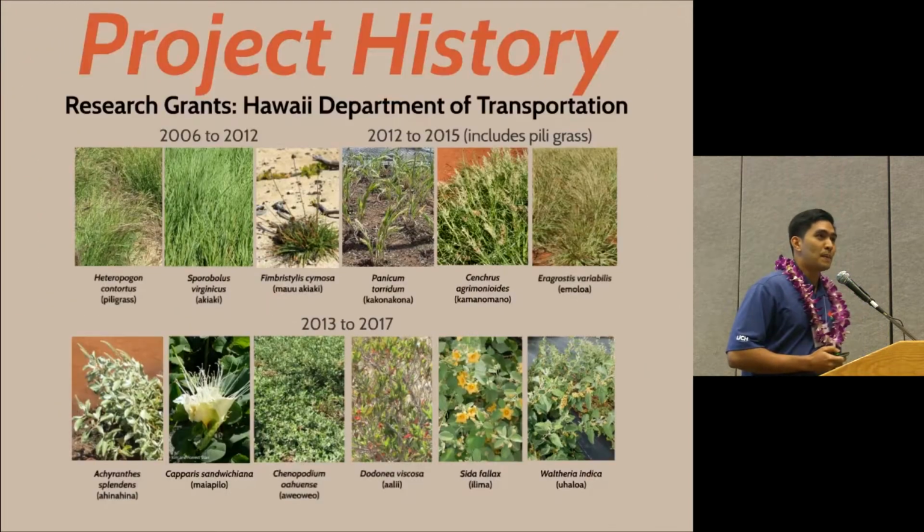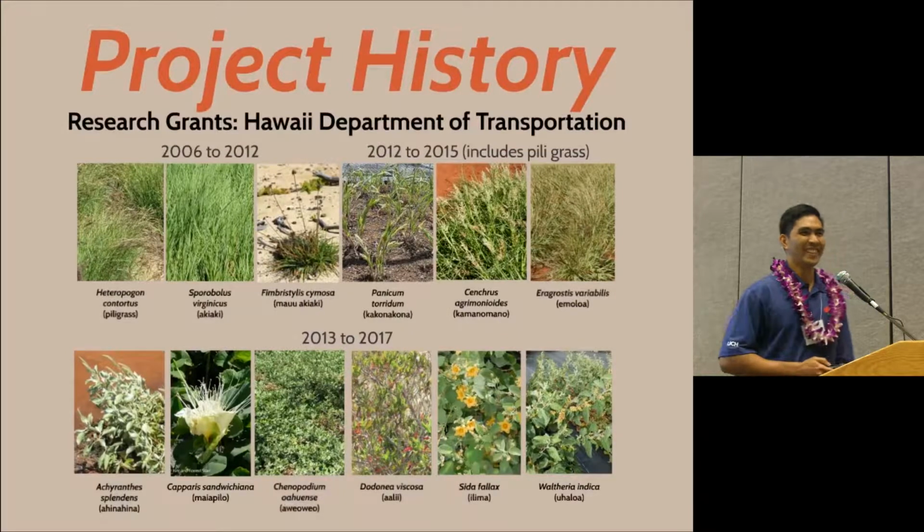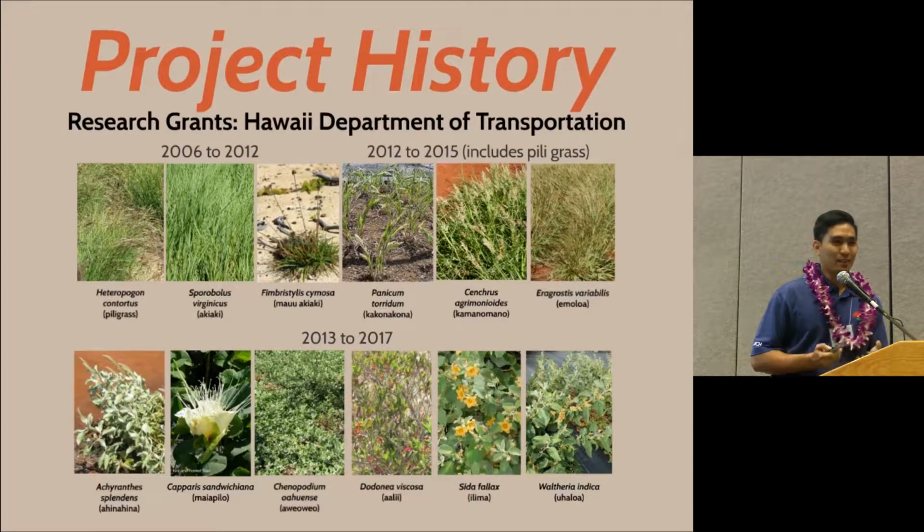So these are the species that we studied for the 3 grants. I was going to say, seeds for Lualo, go to any construction site, they pop up everywhere. Yes. So these are the 6 species that we've been studying for the past 8 years. Actually, some of these we haven't really touched yet, especially the shrubs, so those are ongoing.